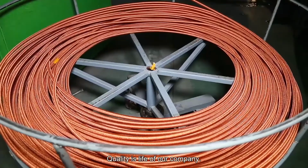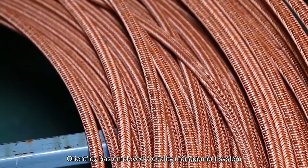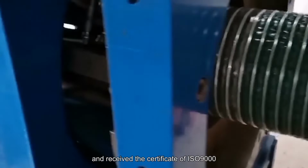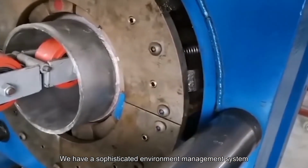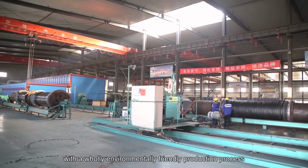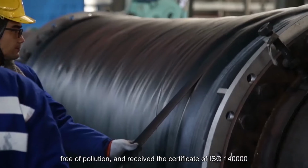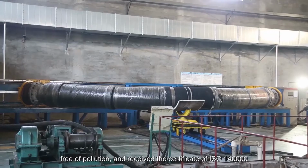Quality is the life of our company. Orientflex has employed a quality management system and received the certificate of ISO 9000. We have a sophisticated environment management system with a highly environmentally friendly production process free of pollution and received the certificate of ISO 14000.